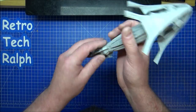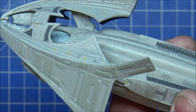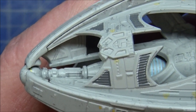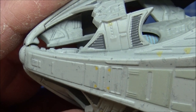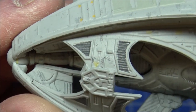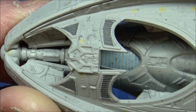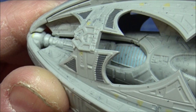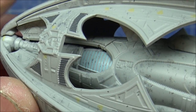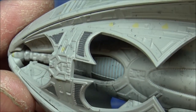No, I don't know. So let me get you a bit closer, and you can see a lot more. So here's inside the front part. Or is it the back half? I don't know. Bit of detail work on there. You can't really see unless you're zooming in. There's the blue lines inside, which would have been nice if it was a clear part in the centre there. But restrictions, obviously, with them making something like this.